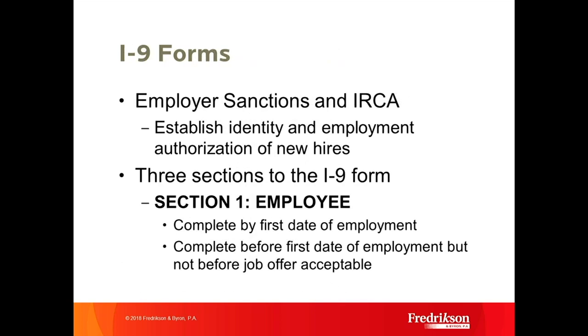So, Matthew, you're going to talk about I-9 forms, right? Yes. Which is not only for foreign nationals, it's for all employees. Yeah, and that's something a little unique about this specific presentation, is that this obviously affects all of your employees.